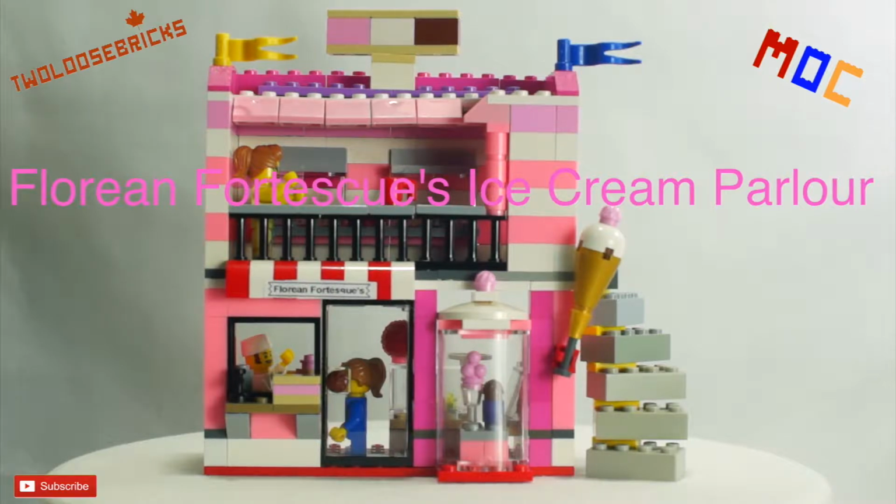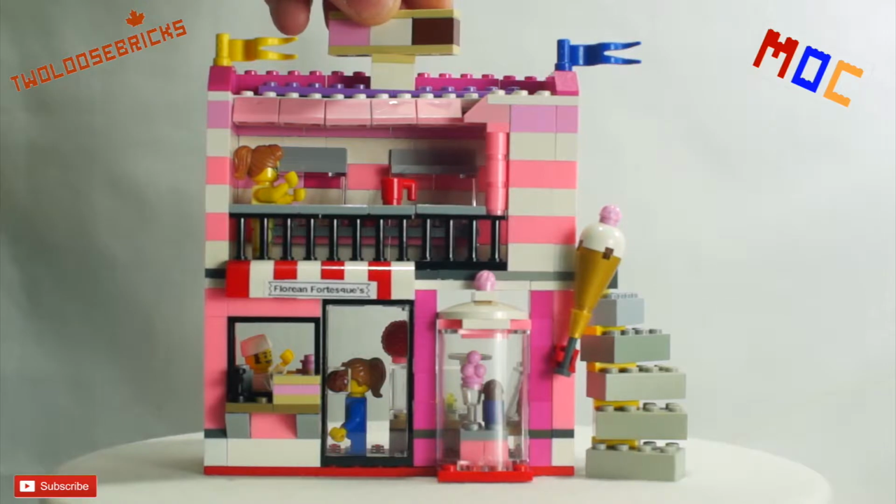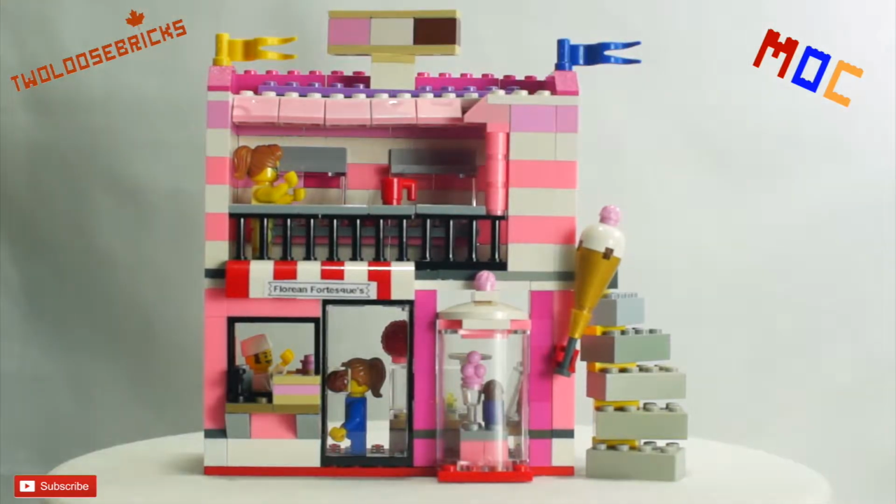Hey there, Bricksters and Lego friends. Yes, I am on a roll with this Diagon Alley thing, and I am on building number 3. Probably the building that I spent the most time on is Florean Fortescue's Ice Cream Parlour Shop. So, right up top I have an ice cream sandwich, and down here I have the ice cream cone.